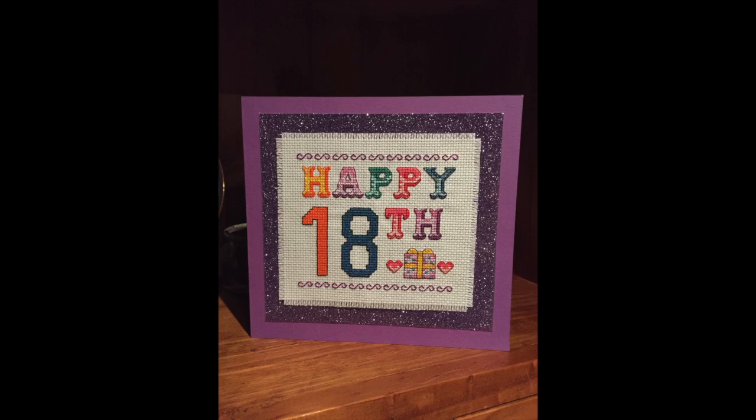So I added that in, and this is stitched on 14 count white Aida, and I finished it up into a nice purple sparkly card because she likes purple, and she really loved it. She liked the fact that I had spent some time and made her own personalised card, so that was really good. I started this one on the 22nd of April and finished it on the 27th of April. So nice, quick, easy finish. And I also used a different border to the original design on the card.